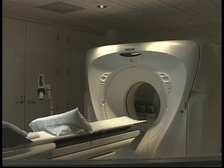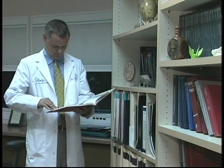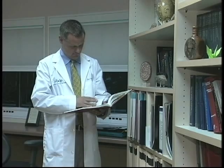Your entire body is amenable to having an MRI examination now. The most common examinations are performed on the brain and the spine, but it's also the standard of care for imaging musculoskeletal problems. So if you blow out your knee or sprain your ankle badly and need to be seen by an orthopedic surgeon, that's usually the imaging test that you'll obtain.